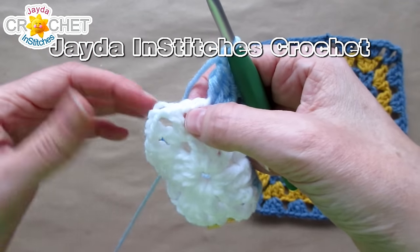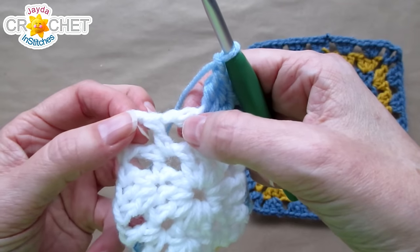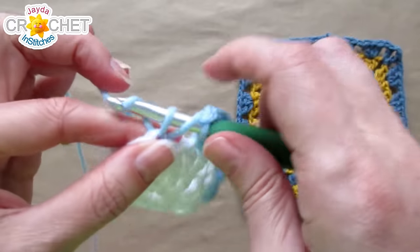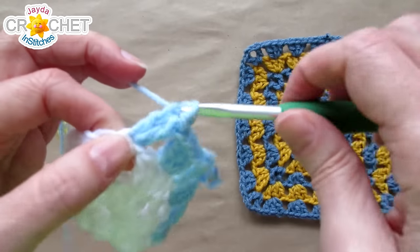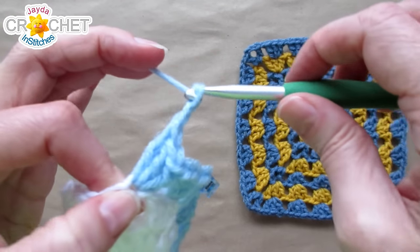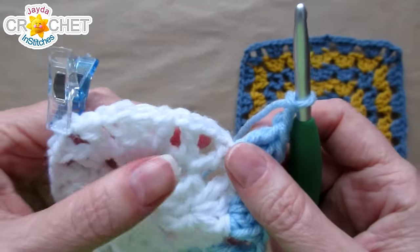I'm going to take my little stitch marker out of the chain two corner. I have my fingers in it. You can see that standalone double crochet. Into the top of that stitch, I'm going to work 3 double crochet. Chain 2 to create the new corner, and now I can turn it and work on the next side.